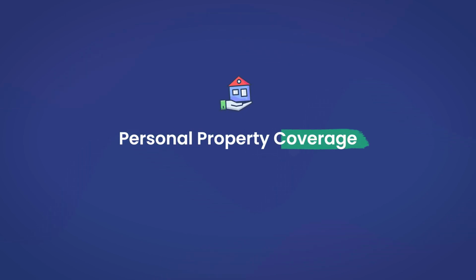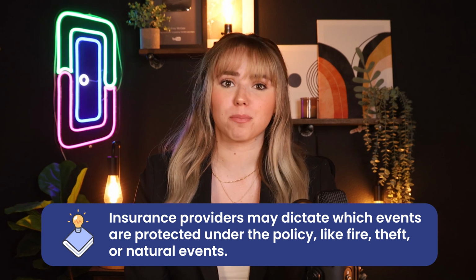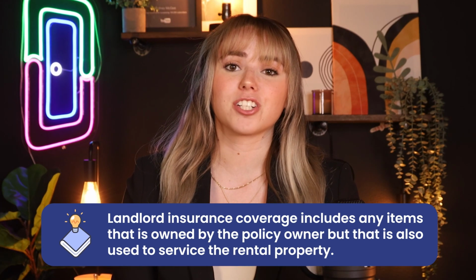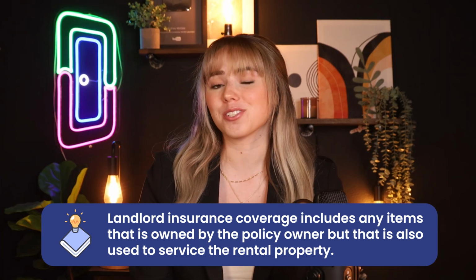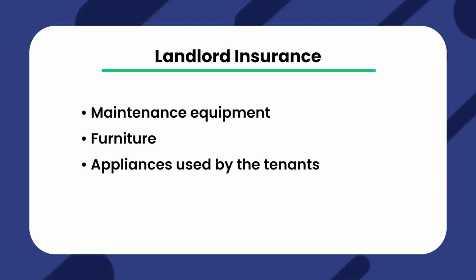Next, let's talk about personal property coverage. With homeowners insurance, most of the property is covered for specific events. This includes furniture, clothing, or any electronics within the property. Insurance providers may dictate which events are protected under the policy, like fire, theft, or natural events. On the other hand, landlord insurance policies cover a different range of things. Landlord insurance coverage includes any items that are owned by the policy owner, but that are also used to service the rental property. This includes maintenance equipment, furniture, and appliances used by the tenants.